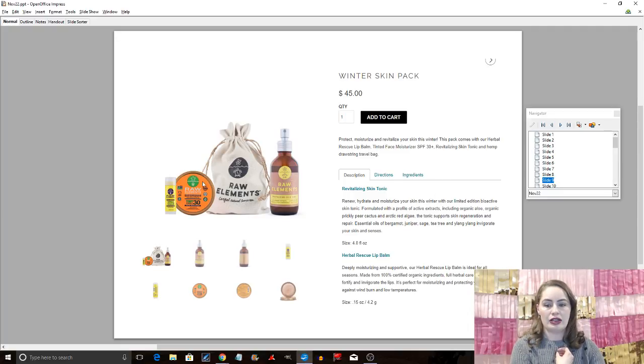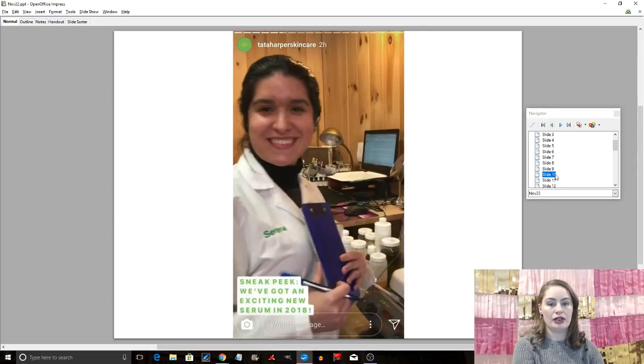And then it's got their very famous tin of SPF 30. Is it the tinted one? I think it might be. Apparently the tinted one is one of the best green beauty SPF products on the market. So that's pretty cool. What else have we got here?